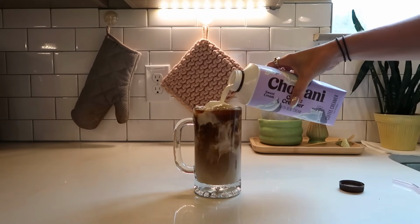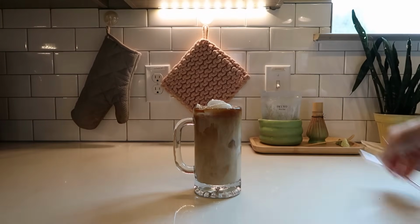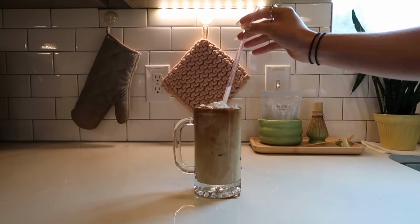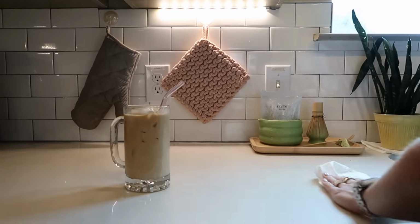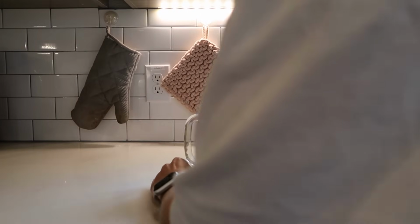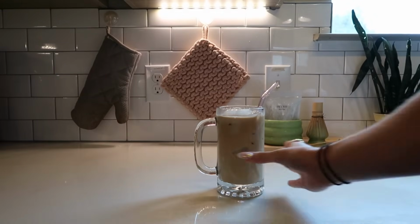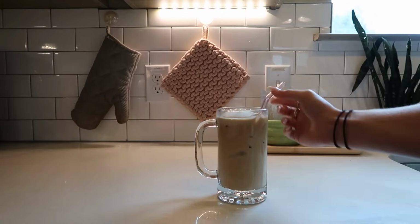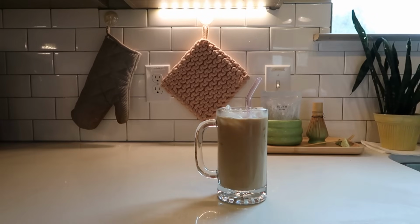I use an espresso cold brew and mix it with skim milk, and lately I've been topping it with a little bit of the Chobani sweet cream creamer, but not a lot because a little bit goes a long way with this. It's very, very sweet. I also love drinking things out of straws. My boyfriend got me into this. I think things just taste better with straws, and it also keeps your teeth white because it doesn't stain your teeth as much.